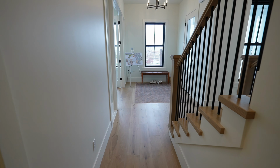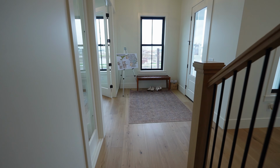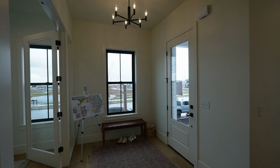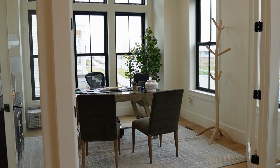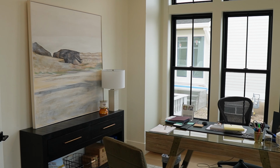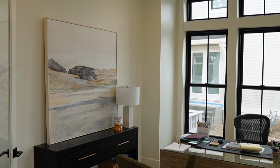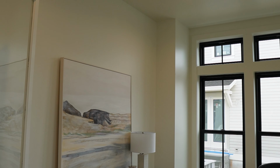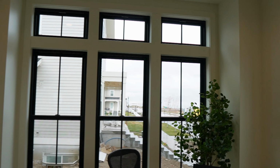And then leading up to the front door, which is where we entered the home, you have this nice little entry space with a small chandelier up above. And I just love that the office is right here off the front door as you enter the home. This is the space that I would make my working space. And you can see the home next door being built. It's under construction right now.